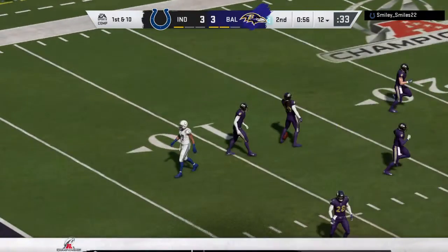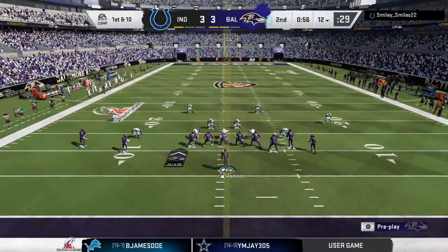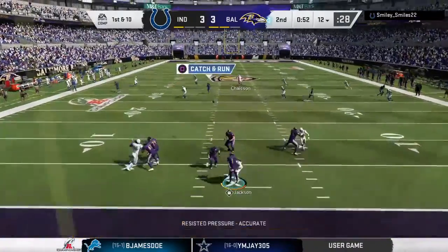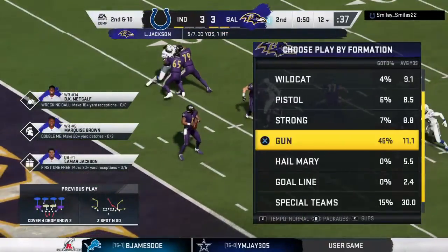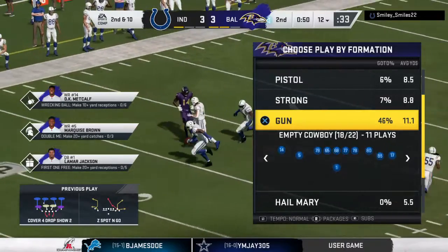Well, that's a drive killer right there. Not a really confident throw either. This one was kind of up for grabs, and it's going to come down in the hands of the wrong team. Jackson. Oh, that was dangerous. Threw it into coverage, almost picked, but instead they'll keep it on 2nd down.